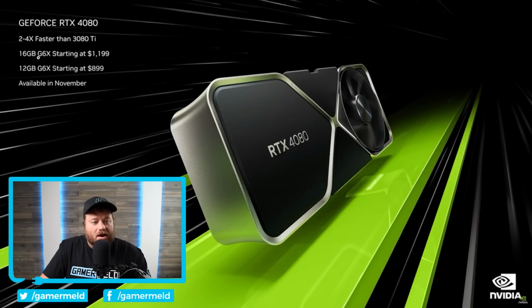The 16GB model, on the other hand, is $1,199, and at least likely just the 16GB model, we are also looking at 2 to 4 times faster than the 3080 Ti. So like we saw with the leaks, definitely a massive jump in performance, but also a very big jump in price. These are expected in November.